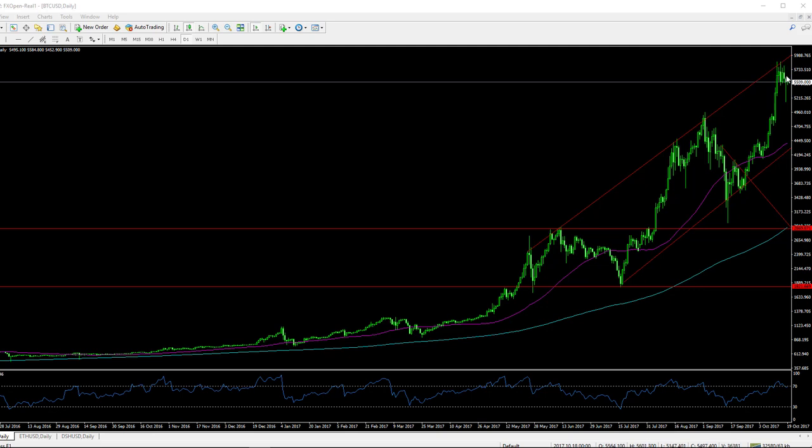Now, this doesn't mean that Bitcoin is going to head back down and retest this support line right here. Most likely what's going to happen is Bitcoin is going to pull one of these where it's going to dip down a little bit and head back up and go even higher. As you can see, this has happened several times where it dips down, touches again, dips down, touches again.